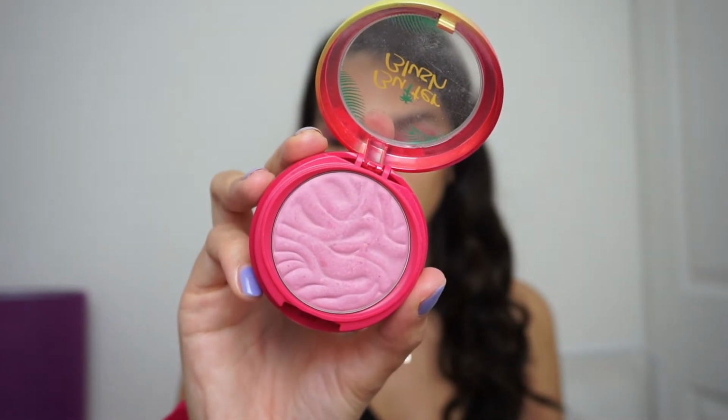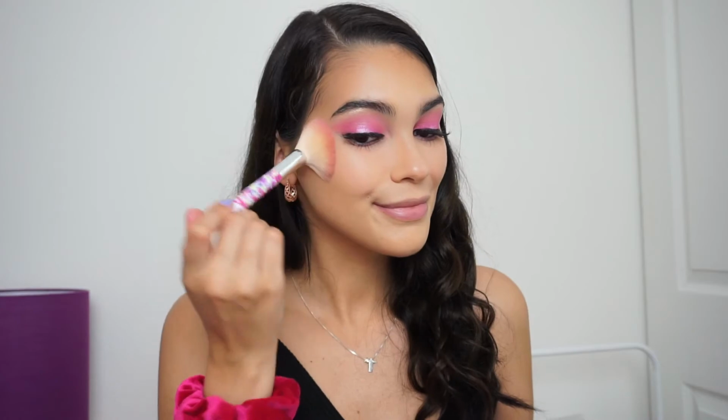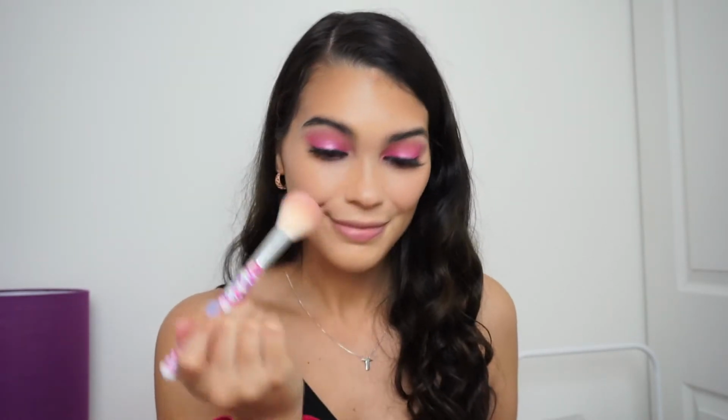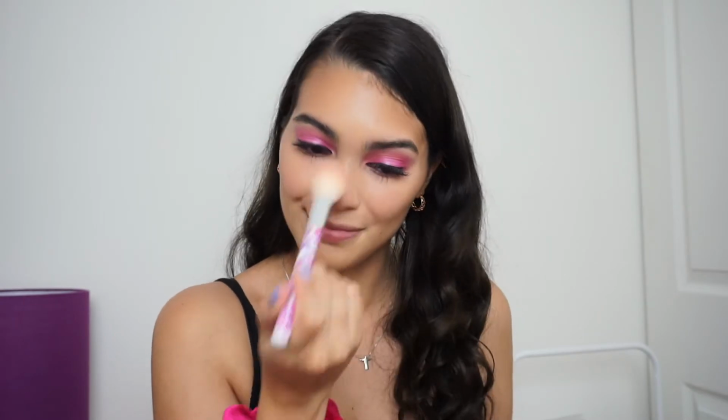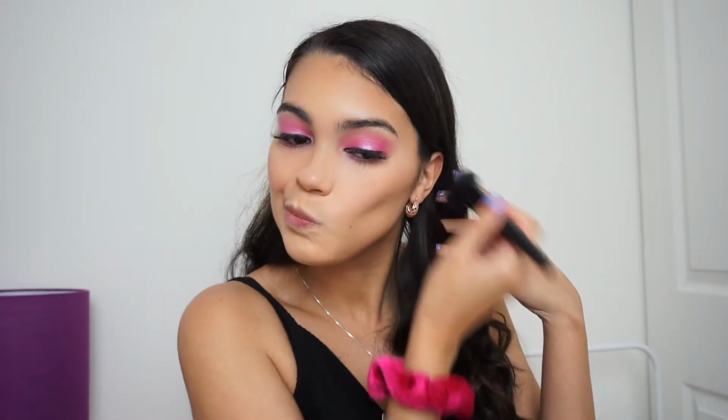The blush I'm using is my Physicians Formula Butter Blush in the shade Rosy Pink. I'm mainly focusing that on the apples of my cheeks, blending it up a little bit, and then putting a little bit on my nose just to tie everything in together. But I'm mainly focusing it on the apples of my cheeks.